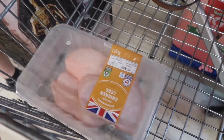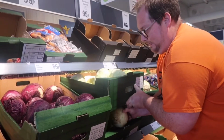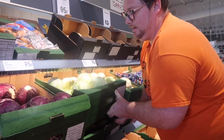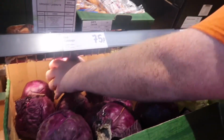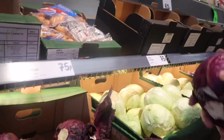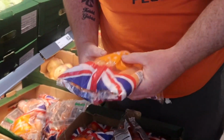Chicken legs, and that's the price. It's off, babe. White cabbage is 75. There's a big boy there. So you want the purple instead of white? They're both 75p. Both same price. So one of those, 75p. 50p, isn't it?